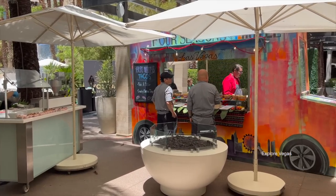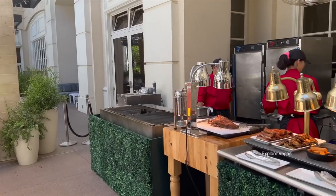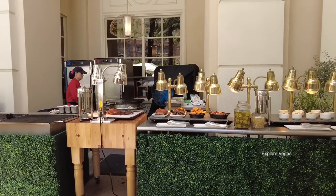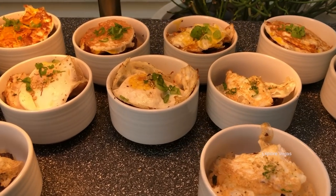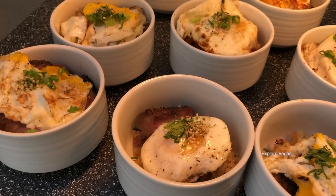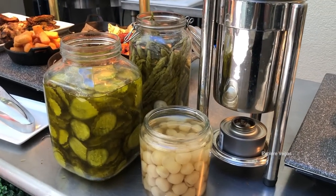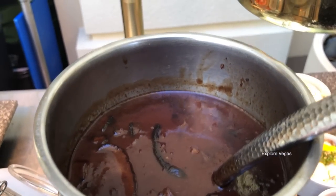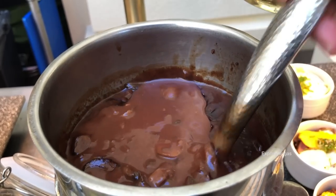For this special holiday brunch buffet, they have a few stations set up outside. One's called Pop's Grill, then Manny Daddy's Taco Truck, and a mini donut station. Let's check out Pop's Grill first. Here's Hawaiian Loco Moco, which is mini grilled New York steaks with fried rice and egg. Here's some sweet and sour pickled vegetables. Some truffle onion gravy and garlic. Yummy.